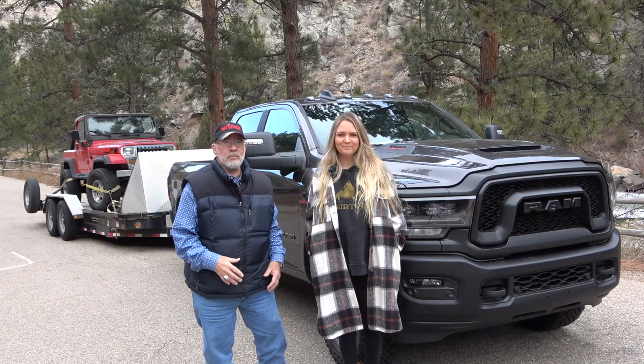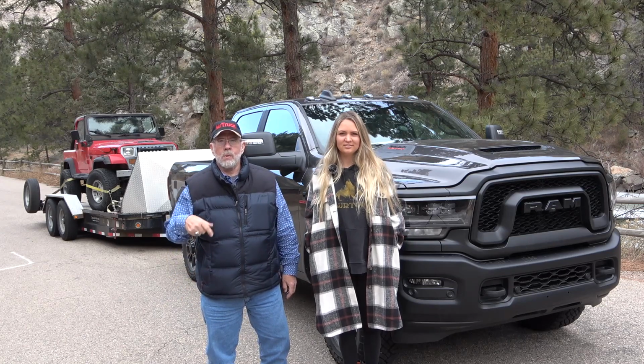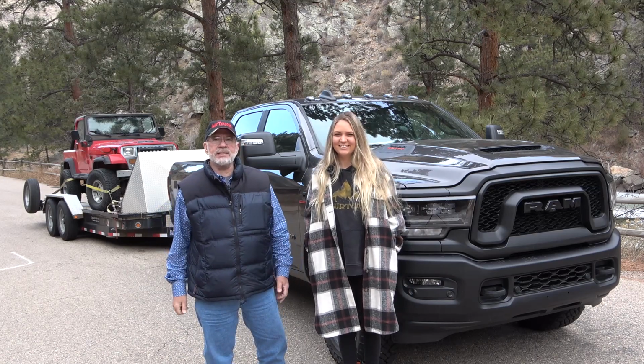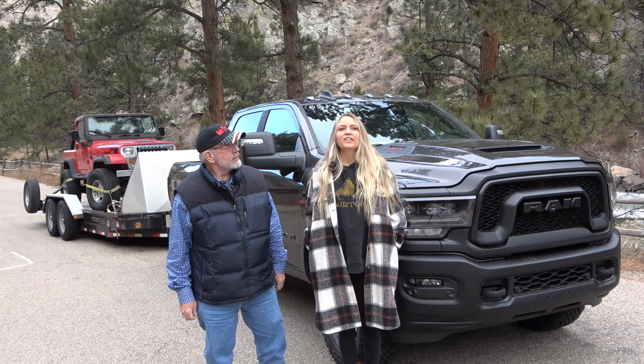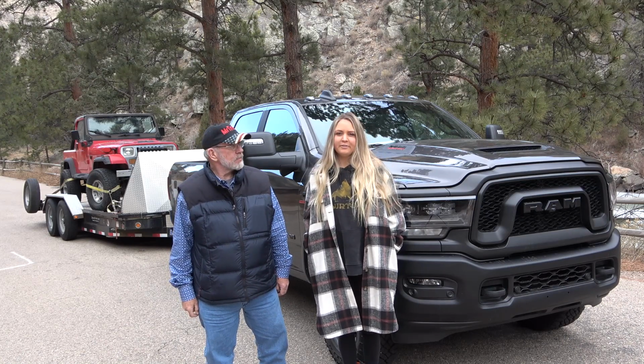This is a new truck, a brand new truck. And this is the 2023 Ram Heavy Duty Rebel Diesel. So Izzy, how much power do we have in this diesel? 370 horsepower and 850 torque.